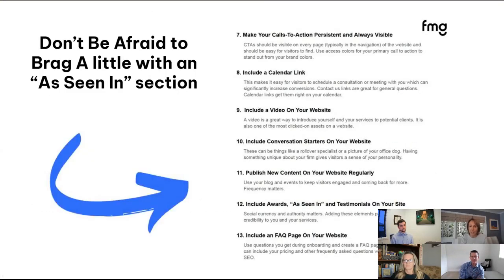Here's the rest of it. As I just mentioned on Clay's site, I love that he has the Shook research, but if you don't have any humble brags on your website, it's definitely something great to add.